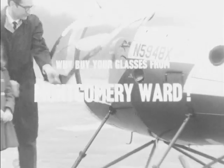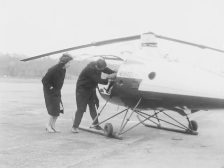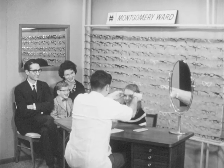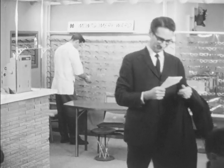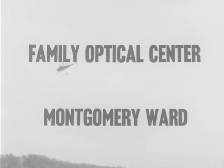Why buy your glasses from Montgomery Ward? Because your Montgomery Ward Family Optical Center offers complete family optical service. Because Ward's is open evenings, no appointment necessary, plenty of free parking. Why buy your glasses from Montgomery Ward? Because Ward's Family Optical Center has hundreds of frames. Ward's expert opticians help you find the frames that make you look as good as you feel. And because Ward's unconditionally guarantees all glasses against any kind of breakage for 1 full year. So, look as good as you feel in glasses you can afford from the Family Optical Center of Montgomery Ward.